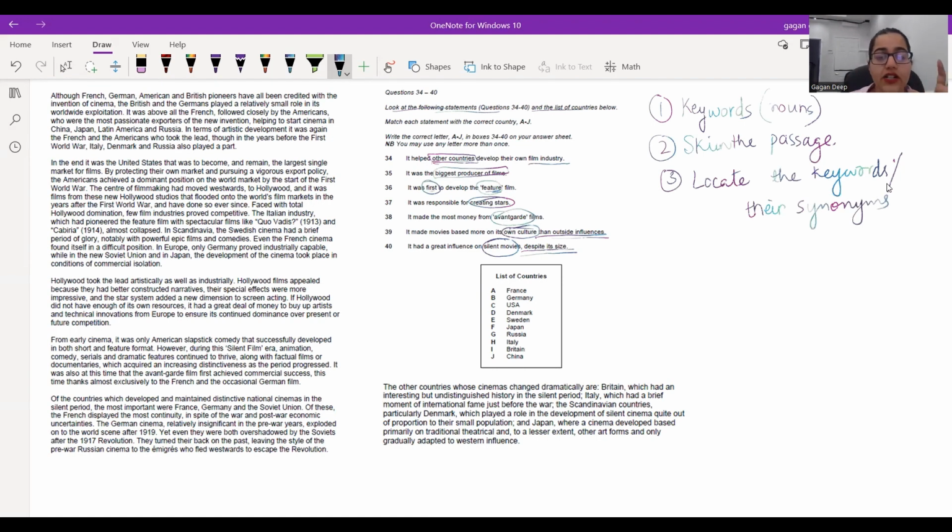As soon as I start skimming, I'll keep the keywords that I have marked a little bit in my mind also. So I start from here: exporters of the new invention. It may be related to the first one, because they talk about other countries developing their own film industry. So exporter of the new invention, they're talking about the invention of cinema, so film industry, helping to start cinema in these countries. So this may be a hint, right?